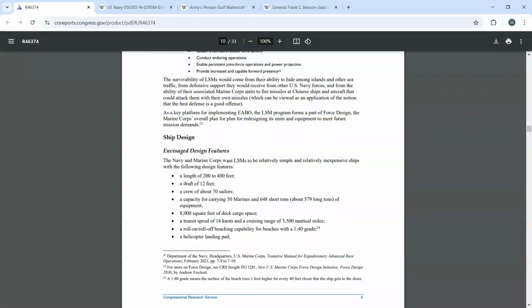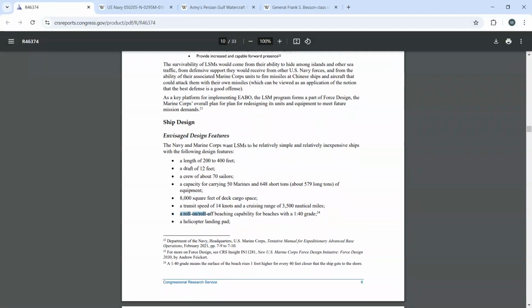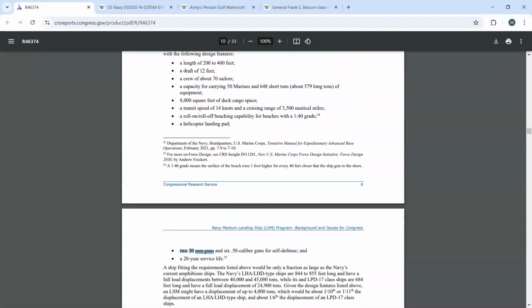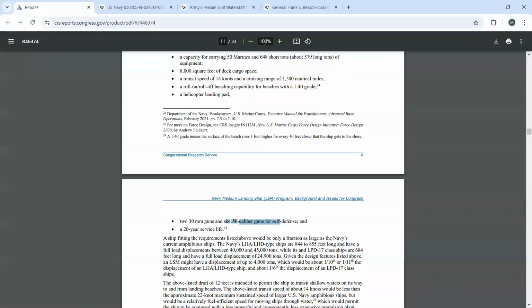And here's the fun part of it, is roll-on, roll-off beaching capability. So, like I said, with the distributed maritime operations the Marine Corps has been transferring to, they want to be able to land on these beaches, roll off their equipment, shoot some stuff, and then come back onto the ship and get out of there. It also wants a helicopter landing pad, and then two 30-millimeter guns and 650 cal, and then 20 years service life. Only 20 years is what they're planning for with this thing.